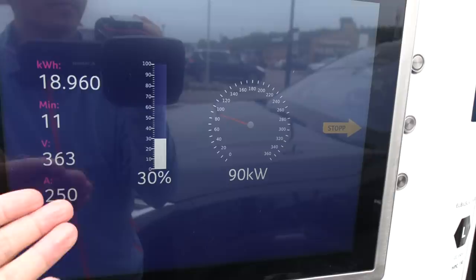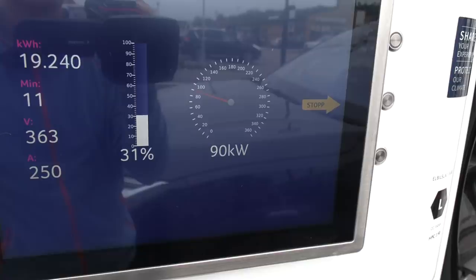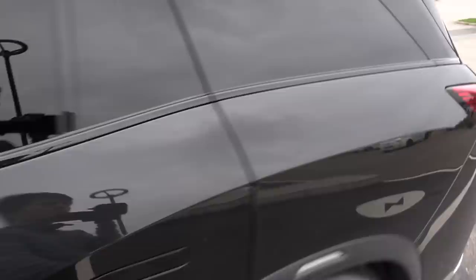And then I got 110 kilowatt until around 35%. So, all right, but let me show you how spacious this car is. Okay, if you look, let's start in the back, for example. Let me see, there's supposed to be a kick sensor. I don't remember how, I hit the kick sensor, nice.